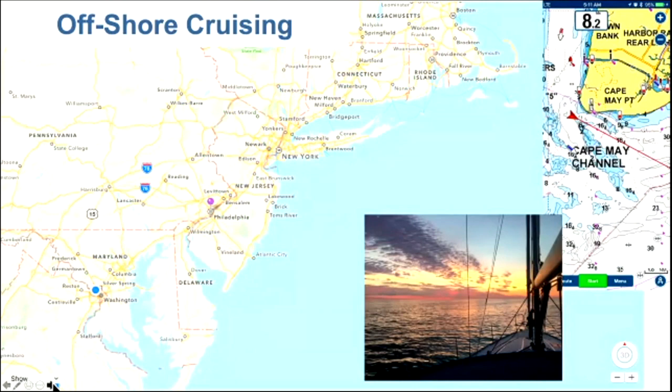The point for that last slide is we try to have a very active cruising schedule throughout the year. And that last slide was highlighting some of the destinations that we put together. So during the cruising season, we tend to have about three cruises a month, and both around the Chesapeake and long-term cruises as well. So we can also do offshore cruising.